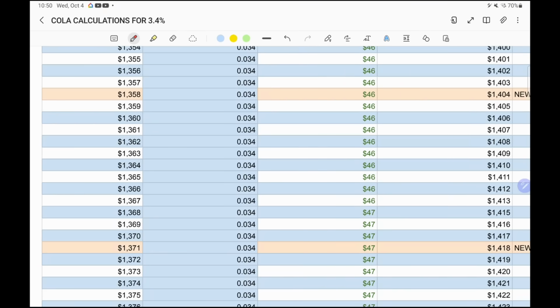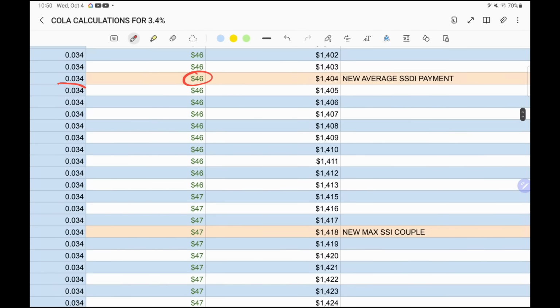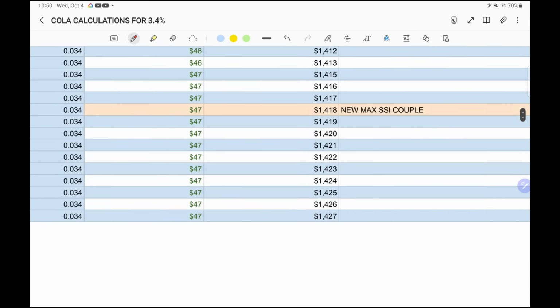Okay, so now looking at the average SSDI payment. The average SSDI payment right now is $1,358. With a change of 3.4%, you're looking at an increase of $46, and your new amount would be $1,404.